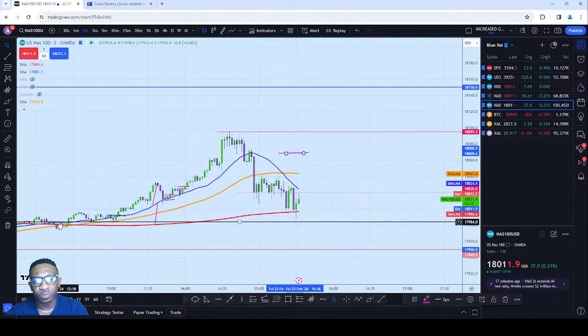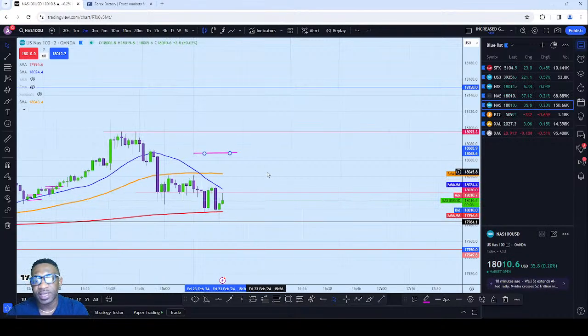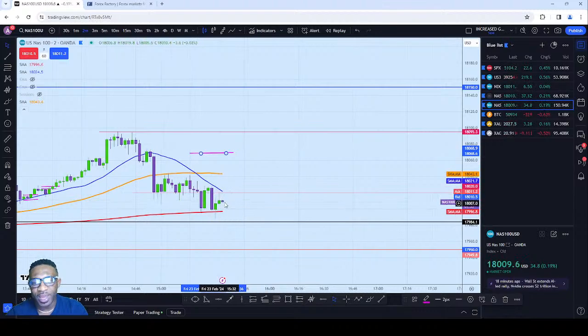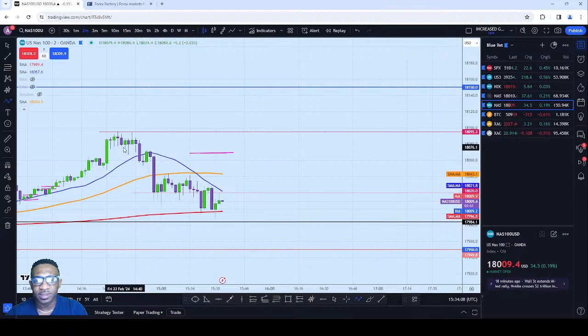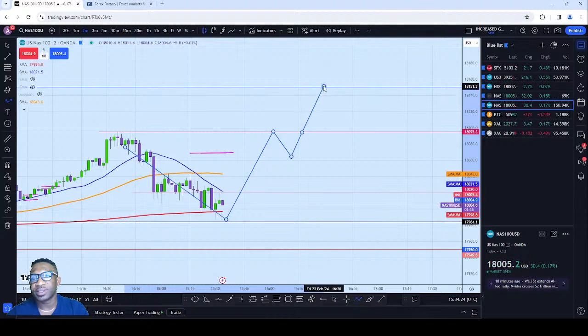So currently, price came from a narrow state to a wide state, now coming back to a narrow state. So from the narrow state, if we see a nice setup there, then we take it and ride with it as it moves to the wide state again. So from the wide state to the narrow state, we expect something like this. Price comes back and then continues to the next key level. From the next key level, if it wants to continue the uptrend, that's what could happen.